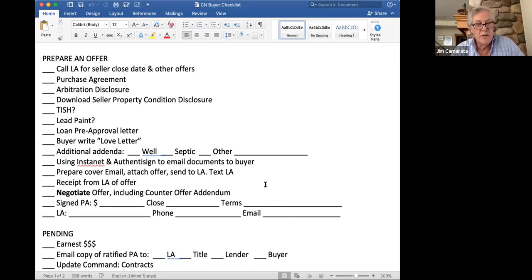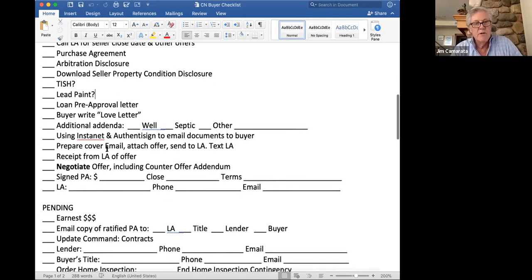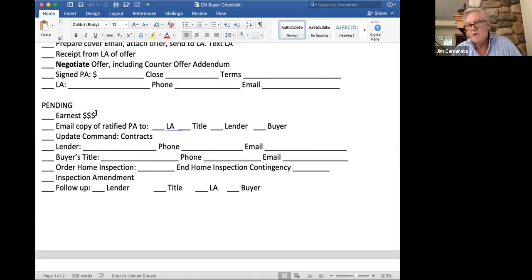Then you get into negotiating the offer. If they're countering back and forth, you will be using a counter offer addendum. So all of this just records what the final sale is. So now it goes into pending. Earnest money gets transferred over electronically. There's trust funds. I always email copies to the listing agent, the title company, the lender, the buyer. Make sure that everybody has copies. You don't have a valid PA until it has been delivered.